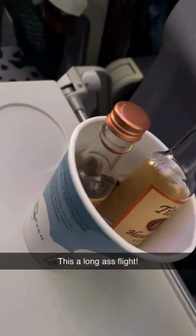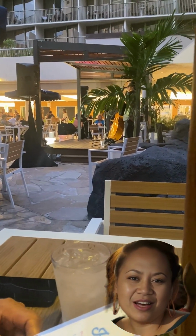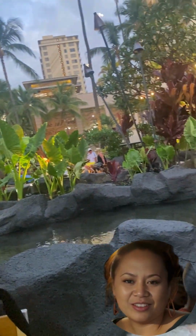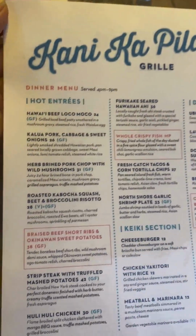Let's dive into our journey in Waikiki before heading off to American Samoa. Get ready for a feast of sights, sounds, and flavors. Our first stop, Kanika Pila. The atmosphere here, simply magical with live entertainment.